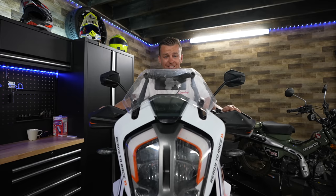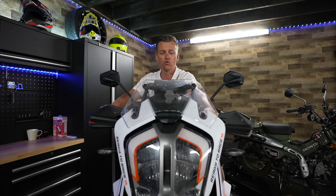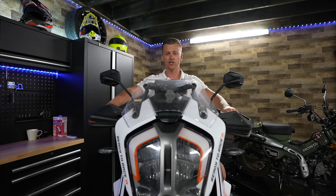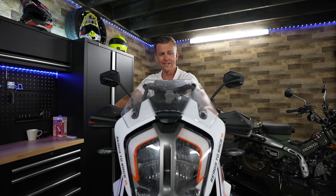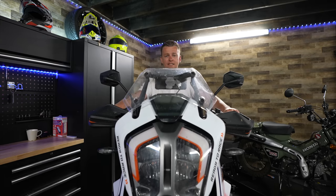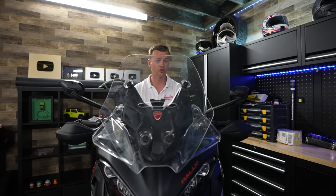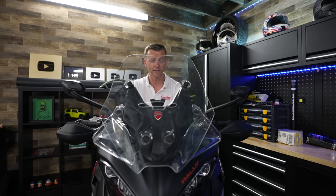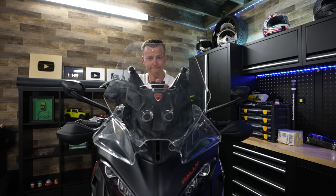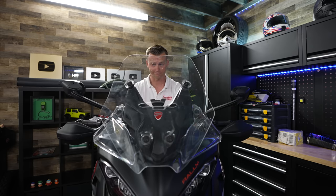Now when it comes to wind therapy, this is actually the highest setting for the KTM. It's got this rally inspired short screen. As you can tell, I'm full on head into the wind, which is kind of cool if you're doing some off-roading. And if I turn it all the way up, it is like that. So we still have some wind. It is fairly good on the highway. I can't really complain about it. It's good enough for me. But if you're looking at it from a Ducati perspective, this is a lot better. And it's also easy to manually put it up. See that? It's even better.